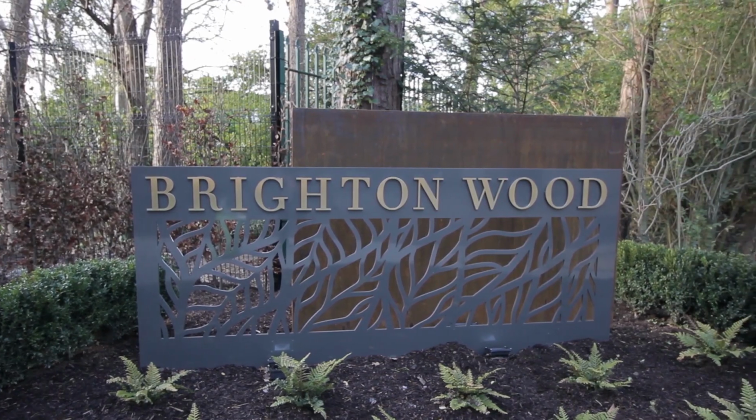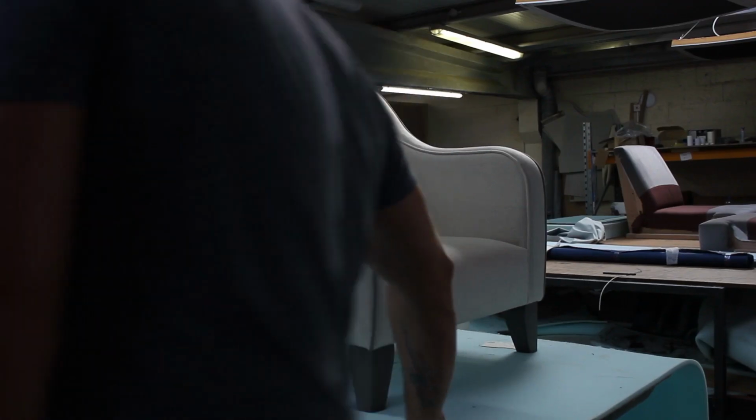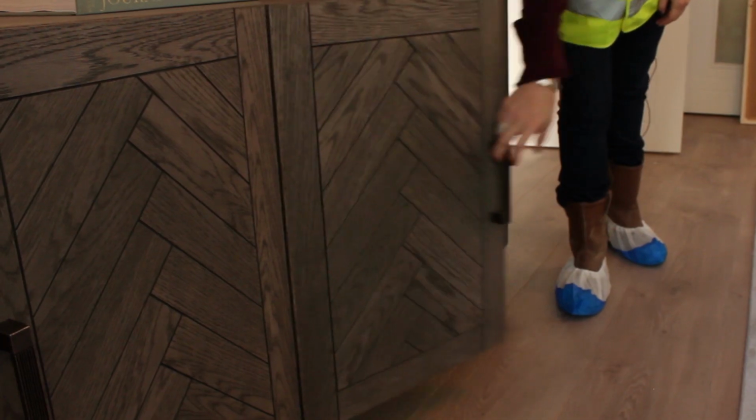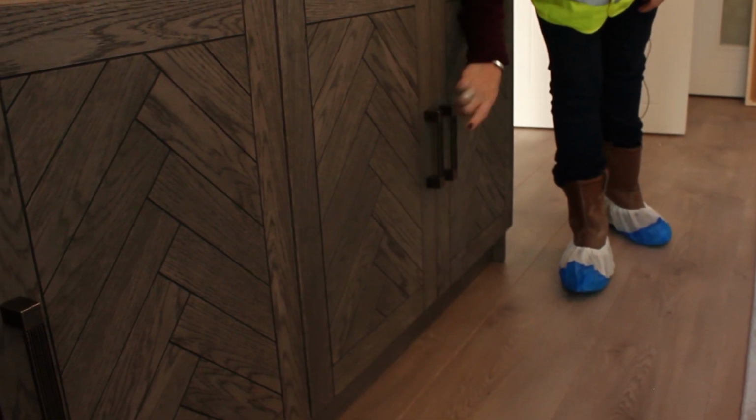Brighton Wood is a development where we've previously done 2 show houses. We're using a lovely tonal feel in the living room and in the kitchen area, and downstairs we'll have a lovely open plan feeling. We're using our bespoke chevron fronted sideboard, which we make ourselves. We'll have copper details and brass detail handles, so it'll feel a little bit more sophisticated.